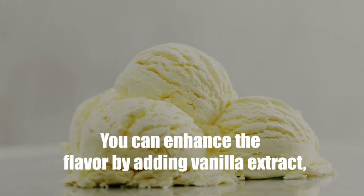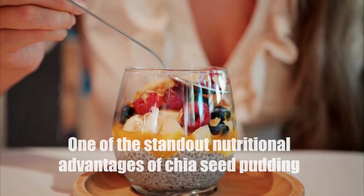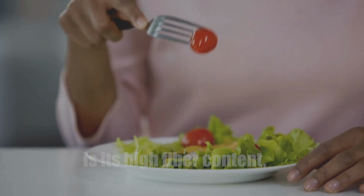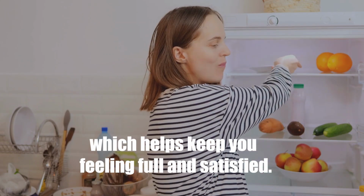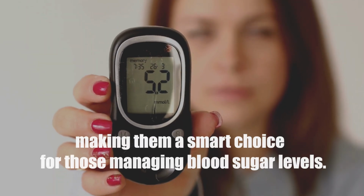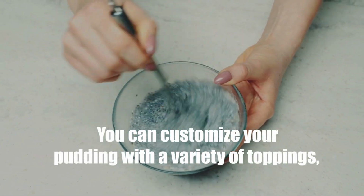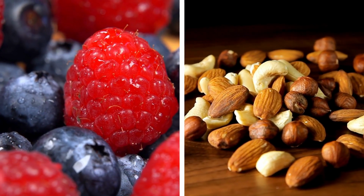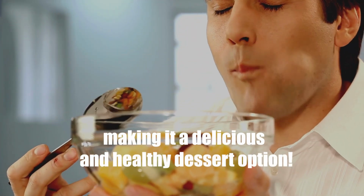You can enhance the flavor by adding vanilla extract, cocoa powder, or even a splash of fruit puree. One of the standout nutritional advantages of chia seed pudding is its high fiber content, which helps keep you feeling full and satisfied. Additionally, chia seeds have a low glycemic index, making them a smart choice for those managing blood sugar levels. The best part? You can customize your pudding with a variety of toppings, such as fresh berries, nuts, or a sprinkle of cinnamon, making it a delicious and healthy dessert option.